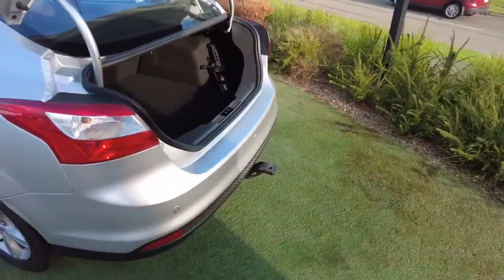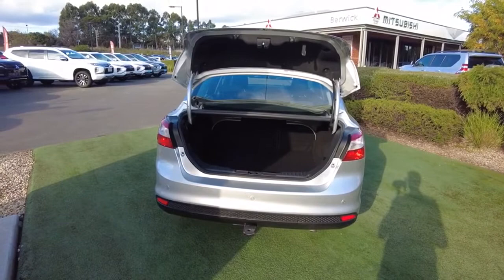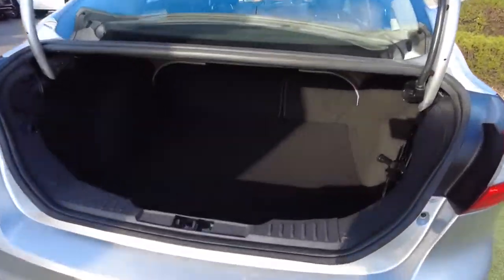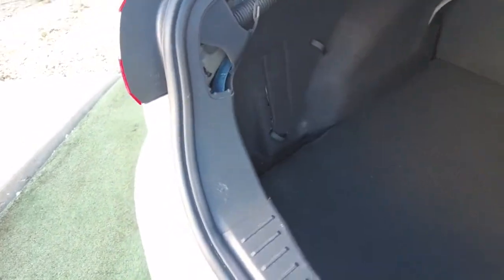Now I accidentally opened up the boot before when I was having a look for the mats. However, I'll show you it open first and then we'll close it so you can have a look. So it's in pretty good condition. There are some minor scuffs on the scuff plate in the boot, which you can actually see, which is pretty noticeable. And we are also missing a little bit of a container just here, or like a cover in general. So it doesn't affect the use of the vehicle whatsoever. It's just a little bit of a cosmetic thing.